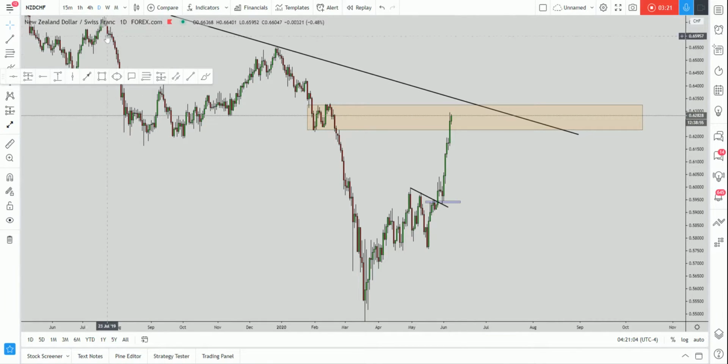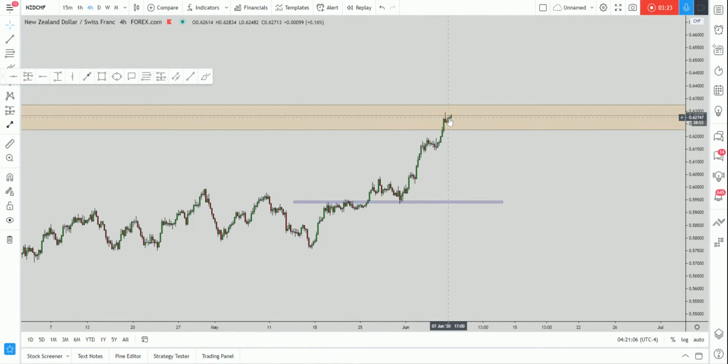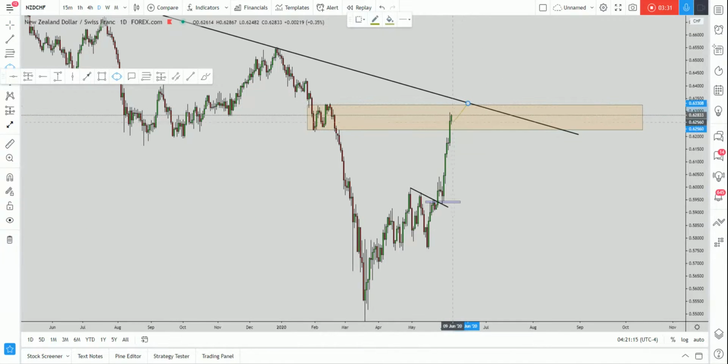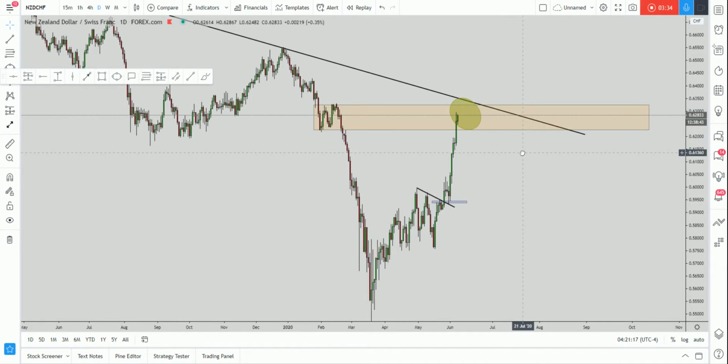So how will we be approaching this with students? Obviously, at the moment, there is no way to be looking for any shorting opportunity. Everything is pushing to the upside, but we know that we are in a very strong resistance area. Therefore, we might see a distribution inside of this area and the market start changing from a bullish market to a bearish market from a 4-hour perspective.